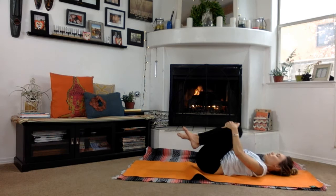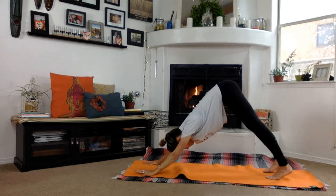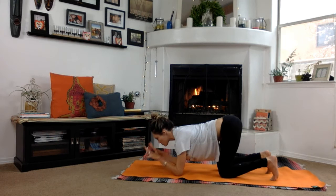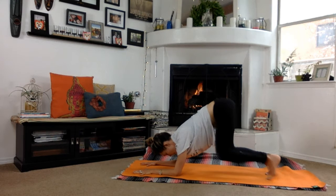Plant the hands, downward facing dog. We're going to try that baby crane pose one more time. So go ahead and bring the knees down, drop the forearms to the floor, shoulders over the elbows, spread the fingers wide. So like you're coming into dolphin pose, only don't straighten the legs, keep them bent. Start to walk in, get as compact as you can.